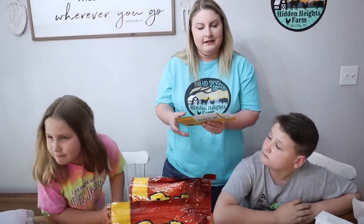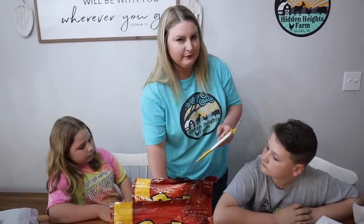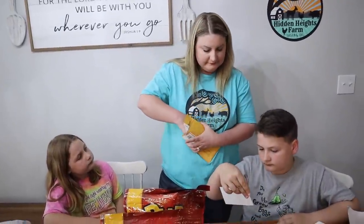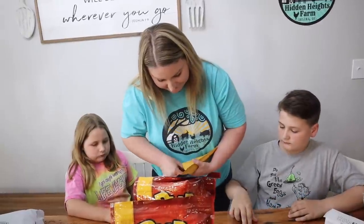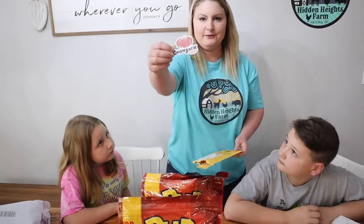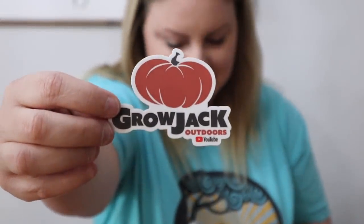Okay, so this is a package from Grow Jack Outdoors. I'll read this at the end. Okay, so he sent us a Grow Jack Outdoors sticker. Hold on. That is an awesome sticker.